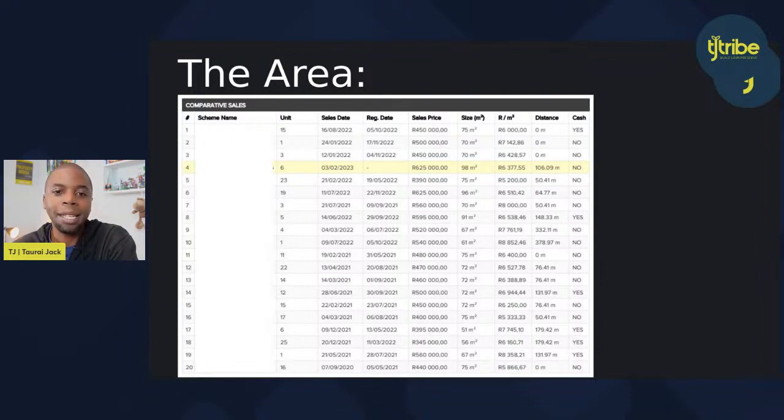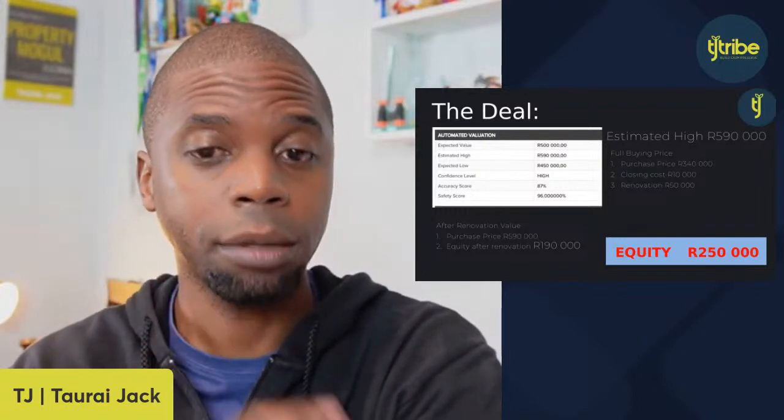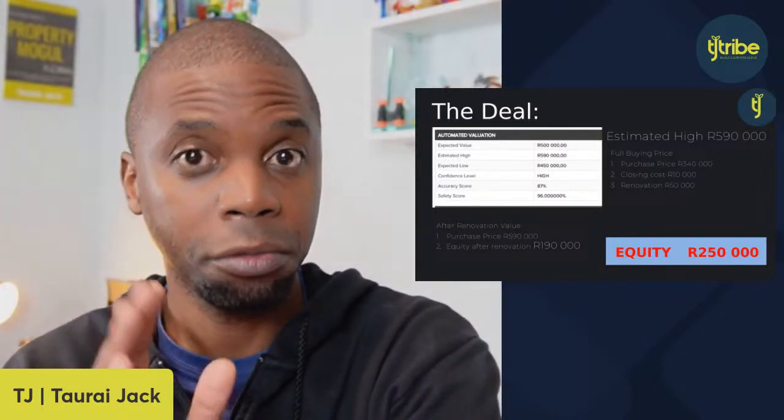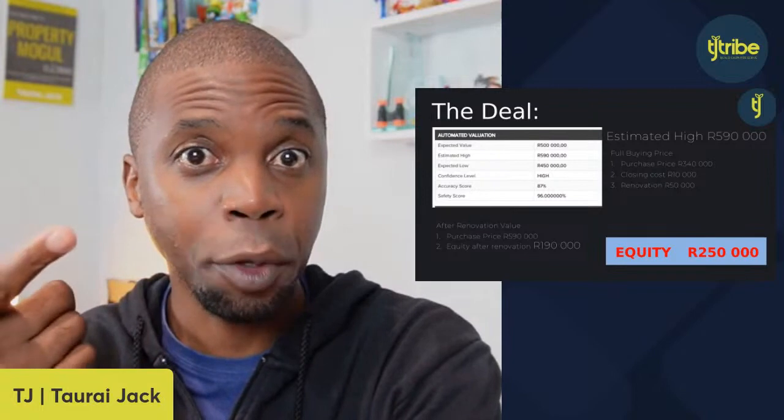All of these put together give me an indication of what a good price is, and also an indication of the value of the property in question. Then I said, okay, great, let's dive into the actual deal. The report said the expected value on this property is 500,000. That's the expected value, 500,000. But what's making the others 590? I asked myself the question.